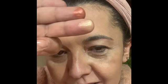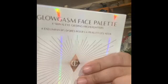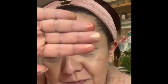Beautifully pigmented. Then the bronze. Now the bronze is quite matte, so it's going to be very flattering, and that is the bronze there. And then we have the pop blush, which is here, and I'll show you that one. Oh, isn't that a gorgeous shade? It's so good. I want to put that on my eyes. I definitely want to put that on my eyes. So those are the 4 shades of Lovegasm.